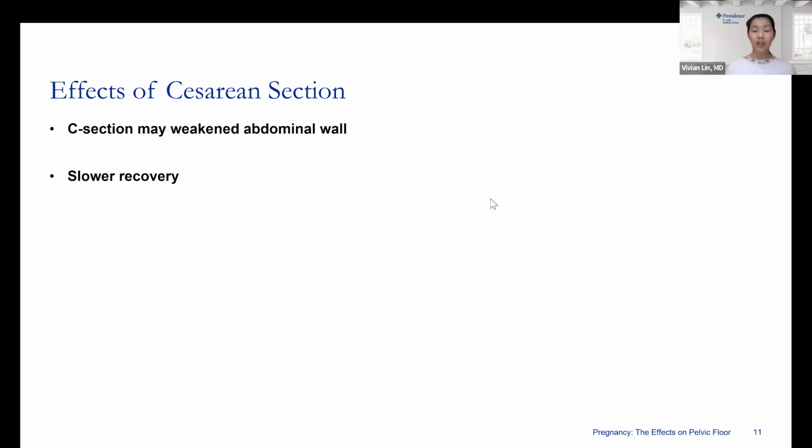The C-section goes through layers of your abdominal muscles. We do put all the layers back to their anatomical position so you can heal properly, but it takes 6 weeks to heal. And so C-section can weaken layers of your abdominal muscles, and can in turn increase risk for more back pain and more discomfort in the back because you don't have a strong core. So C-section is not without any risk.